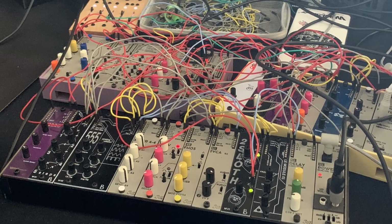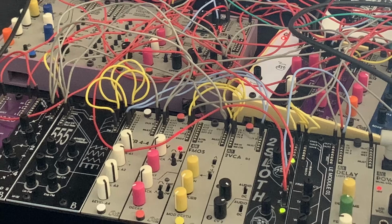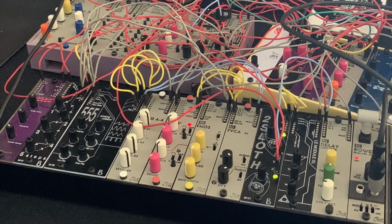Then of course there's the new modules from all of the third-party builders. BF Synth, bringing out all of the modules from their previous ventures. Amazing to see all that stuff combined. And the real quality in the faceplates and the way they're doing it, it's second to none. Their modules like the 555 oscillator, the 2 Sloth, the 5-step arpeggiator, really amazing to see in the flesh, and they look like really impressive modules. I'll definitely be checking them out soon.